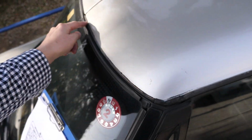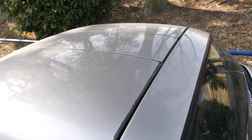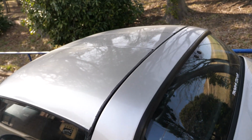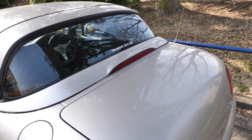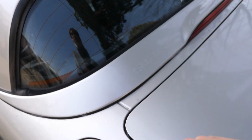It hasn't been repainted very well. Basically all the way around on this top, there are little paint cracks and paint on top of the black part and stuff like that. Third brake light there. This part here tends to fade faster than anything else. There's a little bit of a paint repair mark there.